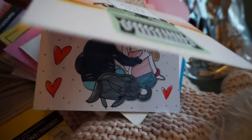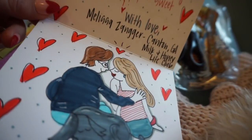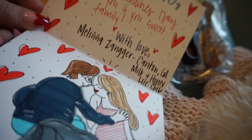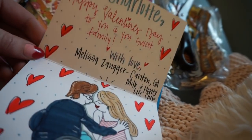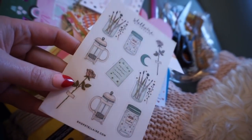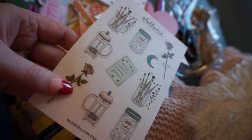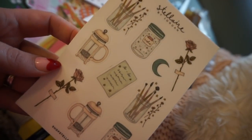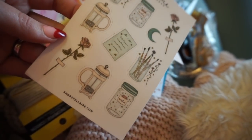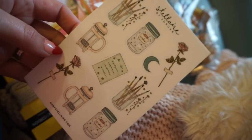But I just opened this one and I gasped. Look, how cute. Oh my gosh, I'm just freaking out at how adorable that little drawing is. Thank you so much, Melissa. That's so cute. I love it. Also, my friend Amanda put these stickers in with her card, and oh my gosh, they are so pretty. They're really smooth feeling too. It's hard to describe, but these are gorgeous. And those roses are so on theme with me right now. And I love that there's a little coffee press, so cute. So that is the shop that it's from, but adorable.